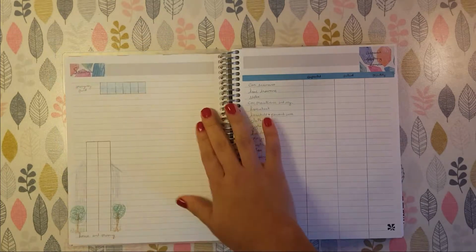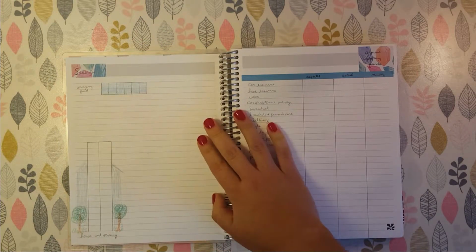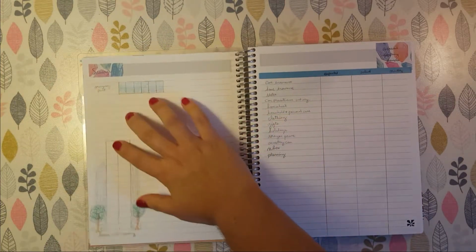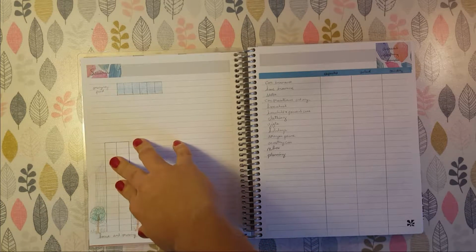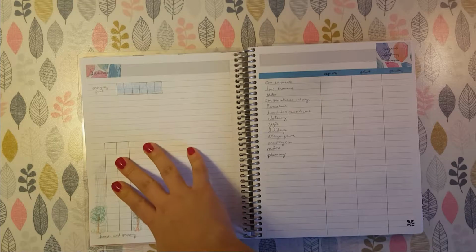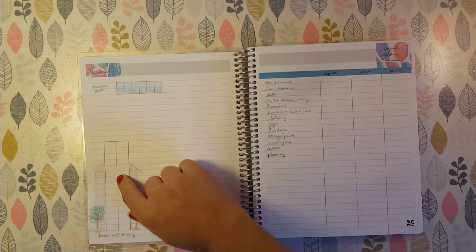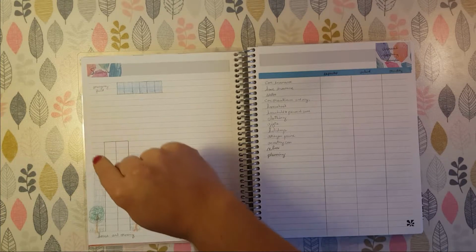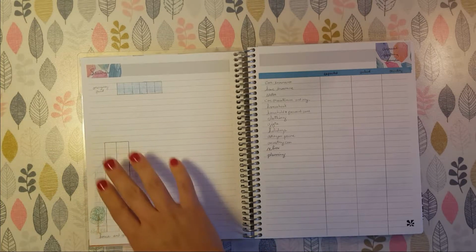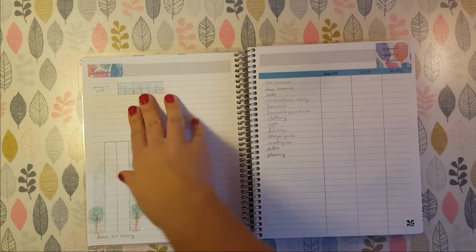Okay, moving on. This is our savings page. So our big savings right now is for house and moving expenses. We already have a down payment, so I'm hoping we can save enough for moving expenses, like physical movers, and closing costs. That's the goal here. And we have an emergency fund.